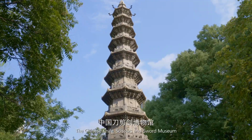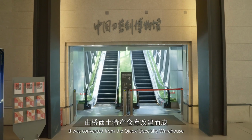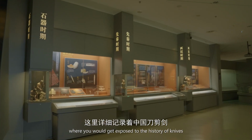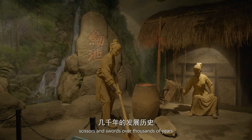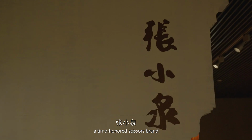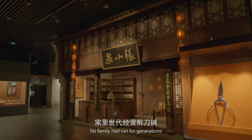The Chinese Knife, Scissors and Sword Museum sits in an age-old quarter along the Grand Canal in the city north. It was converted from the Jiaoxi Specialty Warehouse. We'd better start from the 2nd floor, where you would get exposed to the history of knives, scissors and swords over thousands of years. Then, just get downstairs to the 1st floor to hear the story of Zhang Xiaoquan, a time-honored scissors brand. Zhang Xiaoquan was the heir to a scissors workshop his family had run for generations.